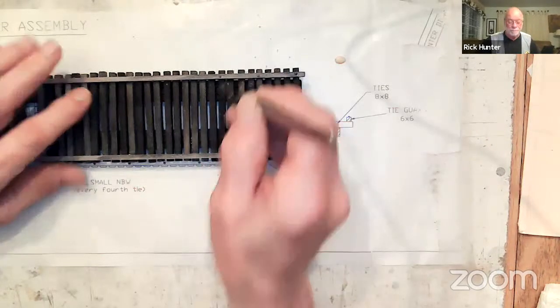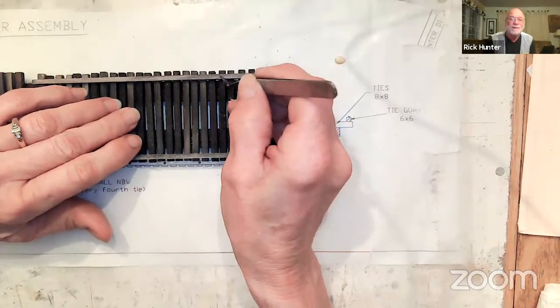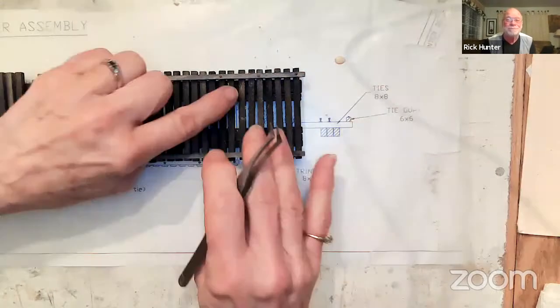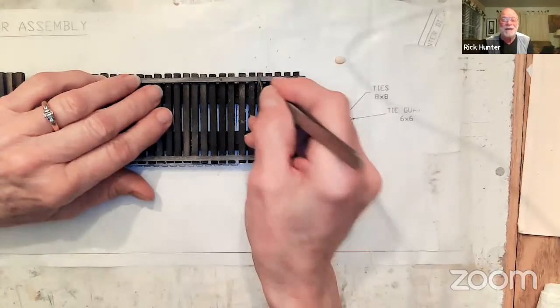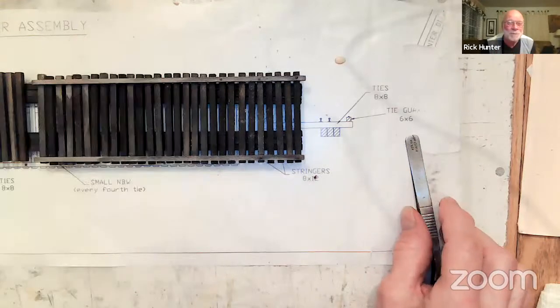I just use the tweezer to take off any glue that might be along the edges. I usually say once you've done 10 of them, you're an expert. Marine's probably up about 10,000 of them. So that works really, really well.